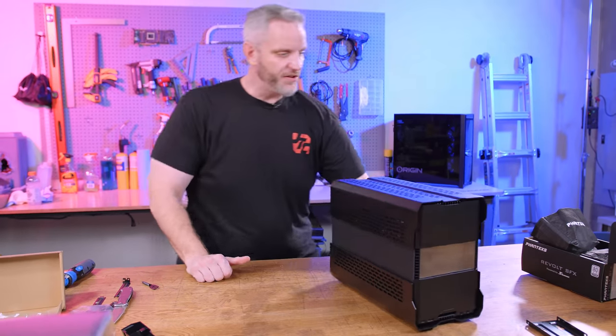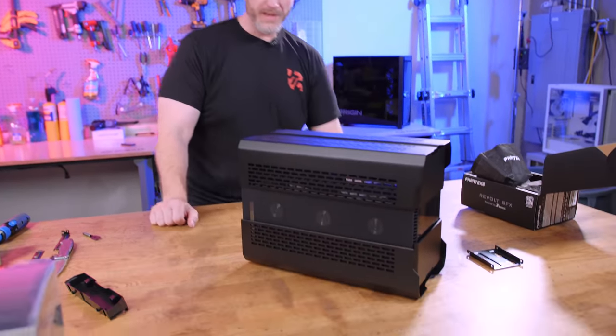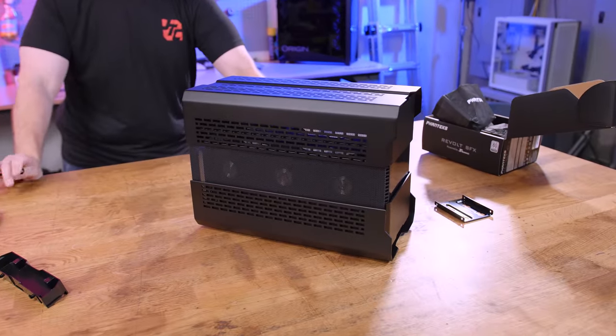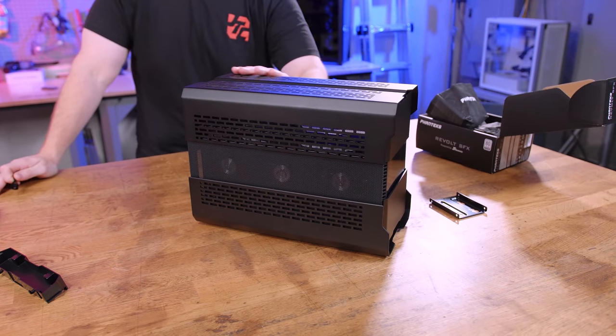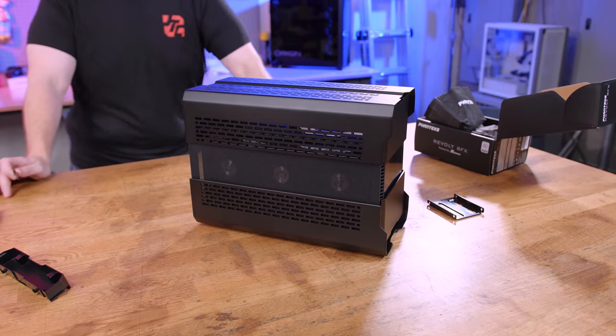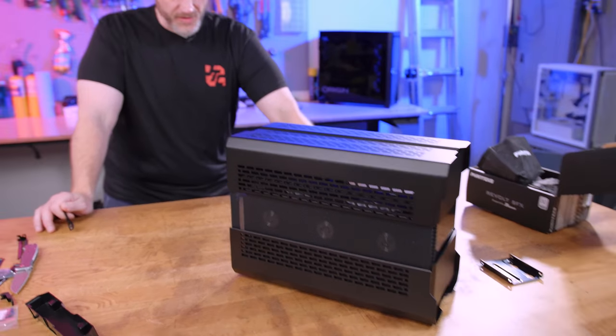So anyway, there's our first look. This case has been out for a little bit. I'm really glad that I decided to take a look at this because I wish it was the gunmetal one. I truly do. The gunmetal in the Fantex Evolve series is my favorite looking case of any cases we've ever taken a look at. But I think this deserves a build. But it deserves a build that's used somewhere. So I gotta find a place for it first.